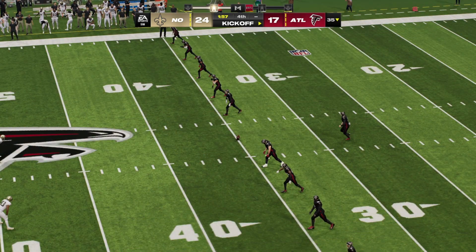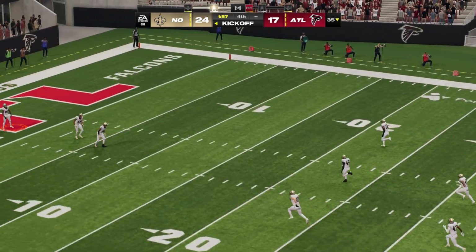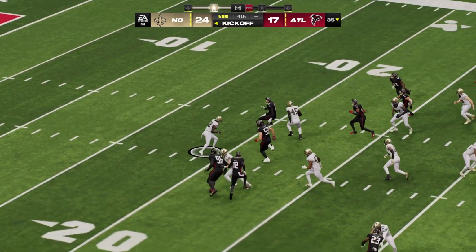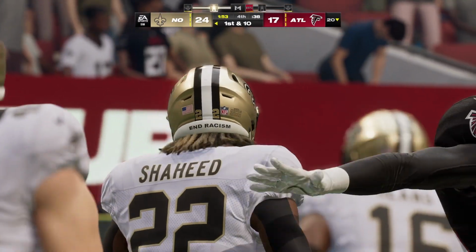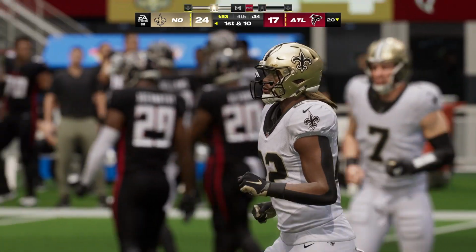The punter Pinion now to kick this one away. From a couple yards deep, he'll bring it out of the end zone. And the decision to come out of the end zone is going to cost him 5 yards as he's taken down right at the 20. Out onto the field comes New Orleans.